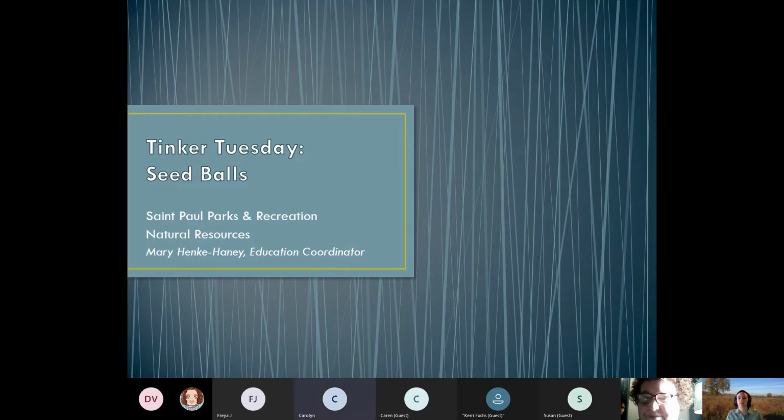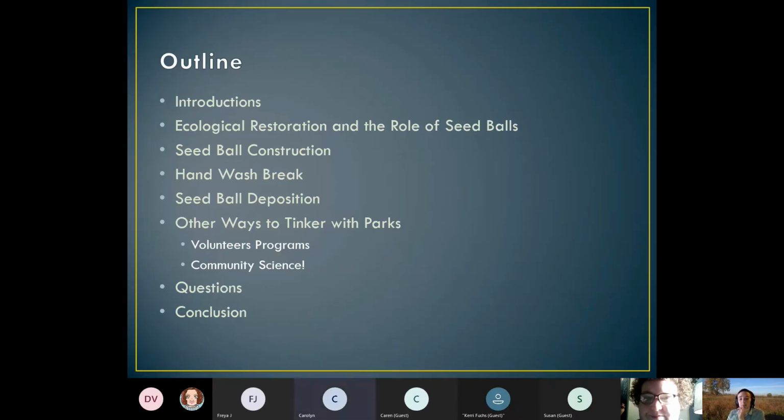I suppose we can actually have an outline here. During the course of the program, I'll introduce myself and my program. We'll talk a little bit about the role of seed balls. I'm so excited all of you are here because you have a role in ecological restoration and making our urban ecosystem stronger and healthier. So thanks for being here and helping us with that. We'll talk a little bit about that ecological restoration and what the role of seed balls can be in that. We'll take some time to actually construct our seed balls. Your kit should have enough to make 5 or 6 of them. You probably shouldn't make them individually, just mix them all up together and then we'll split them out.